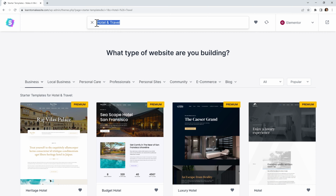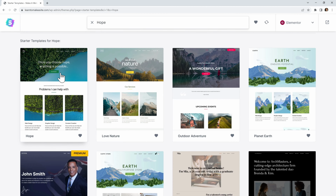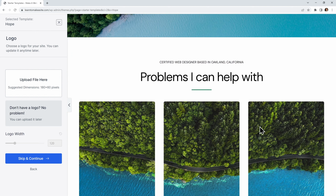So in this search bar, I will put in Hope. And it's this one right here. I've made this design myself specifically for this video. It is super well optimized to be the best starting point that you can get. Because as you'll see, this template makes it very easy to change everything about it.